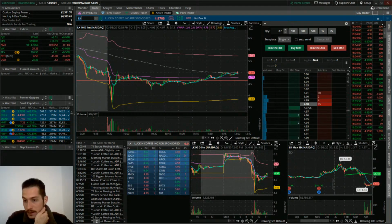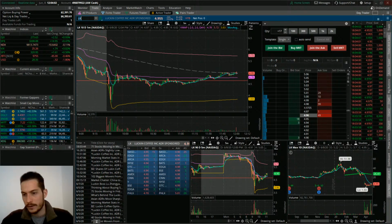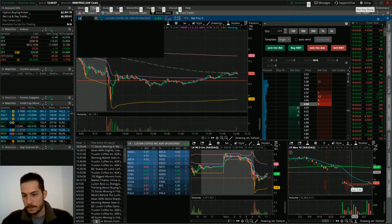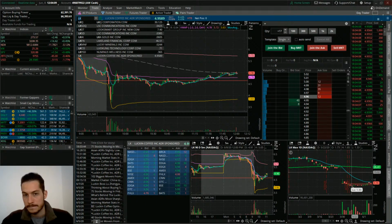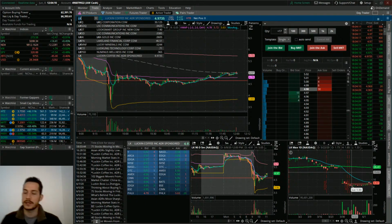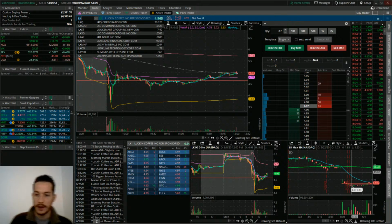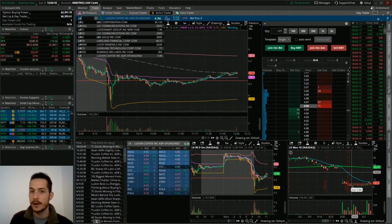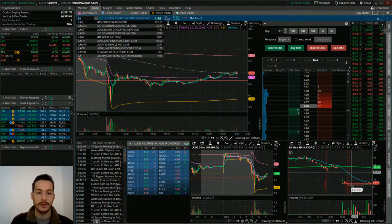LK is also kind of trying to trend higher here at about $5. This could also be one of those classic swing trade opportunities, actually, LK. I like the fact that it's finding support. Obviously, I would have to dive into the company a little bit more, know what I'm trading, know some of the recent news on it.